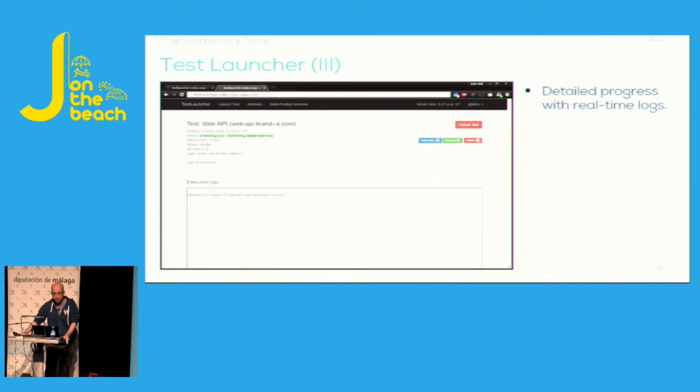with a few parameters. By the way, this tool is able to launch tests by just doing a checkout of the source code and telling it what the public URL is. You can run that one locally. The developers can run those locally, pointed to their own machine, and it does exactly the same thing as the tool. So you can run a full regression pack against your own machine while you are developing something, which is super simple. It gives a detailed process with real-time logs.